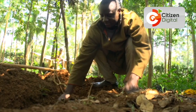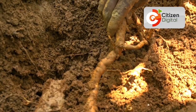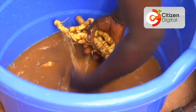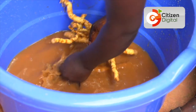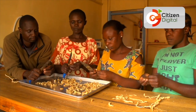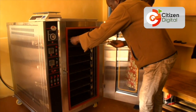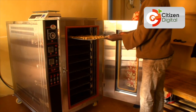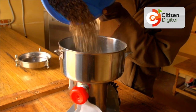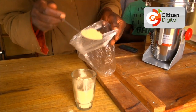In the factory, we get the plant, weigh it, pay the farmer, and clean it thoroughly, rinse it. Thereafter, we put it in a special machine because if we dry it in the sun, most of the essential oil will evaporate. It dries for about 3-4 days. Thereafter, we grind into powder and produce the Mukombero powder product.